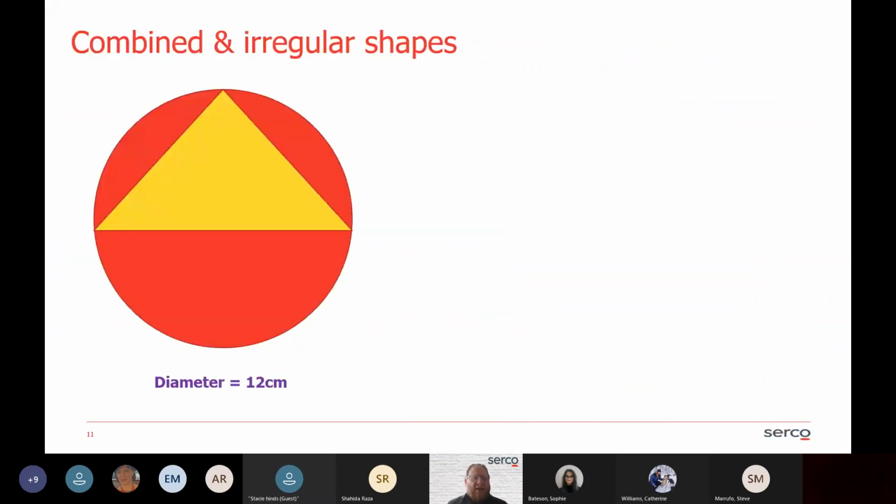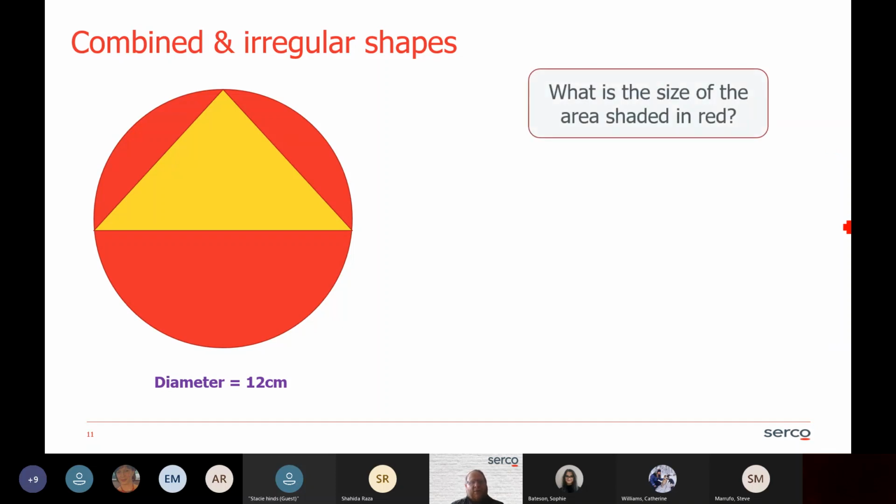Got another practice question. This is looking at combined and irregular shapes, which we did with squares and rectangles earlier. And I said, when you've got that, let's keep it as easy as possible. So we've got a shape here, and again, I won't put it in context, it's just a red circle with a yellow triangle inside it. And I'm going to tell you the diameter all the way across the middle is 12 centimetres. And what I want to know is what is the size, sorry, of the area that's shaded in red.